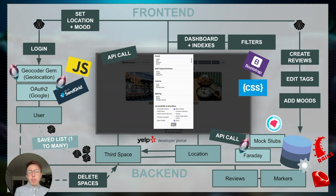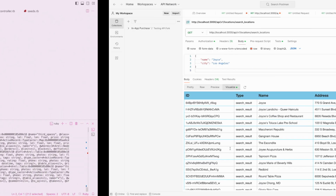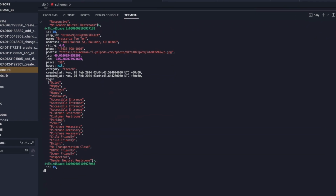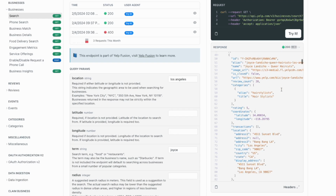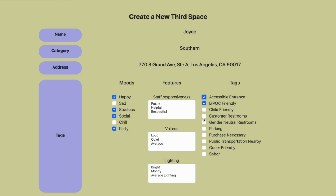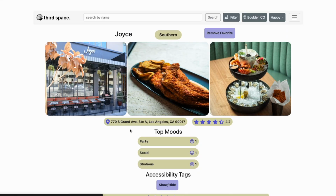The front-end service of our application houses the user interface, presenting information retrieved from the back-end service. With the exception of user login details, current mood, and search locations, all data is stored in the back-end PostgreSQL database. The back-end makes API calls to the Yelp API to receive location data and reviews, and blends it with the data received from users on the mood and accessibility of a space to create a third space.